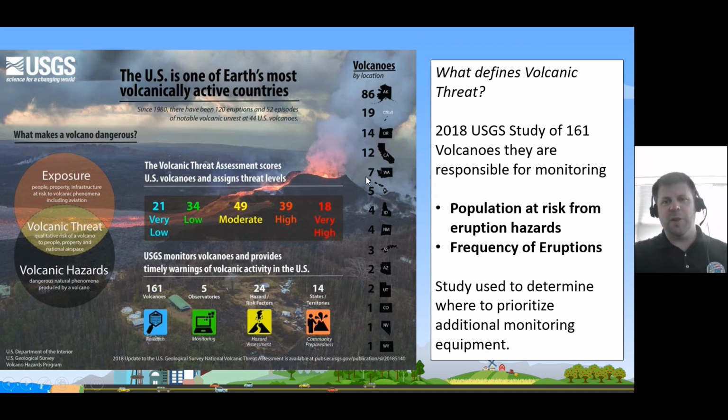Now you can see if you look at this list, Washington has 7 active volcanoes that are monitored. We're only going to focus on the top 5 here, the high and very high threat, because our other 2 are volcanic fields that are really unlikely to erupt again, and they're in pretty barren areas where not many people live. So they don't even consider those very likely to erupt. The areas are still monitored. If something was going on there, we would get warning just based on the seismic signals and things like that. But those are considered very low threat compared to our other volcanoes.